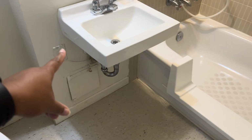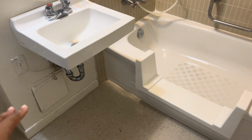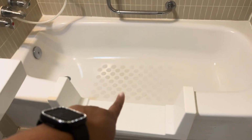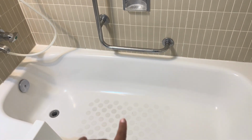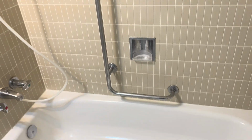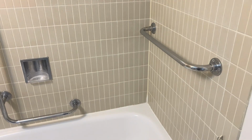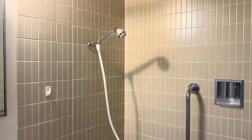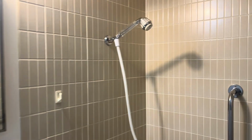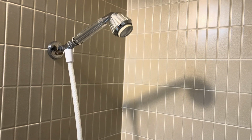The sink is nice and low. I might do a custom build under it for my mom. It has a step-in tub, which is really cool. Everything is low. There's handles, so if you slipped and fell, you can hold on to bring yourself up. And then we've got handles on this side. Again, everything is low, so they don't have to worry about reaching up too high. And then you've got your little shower.